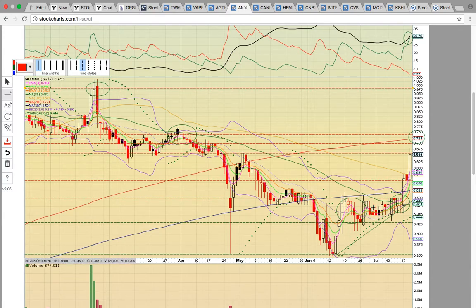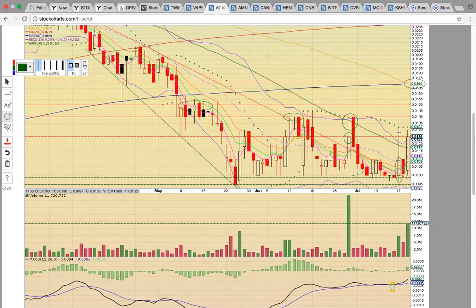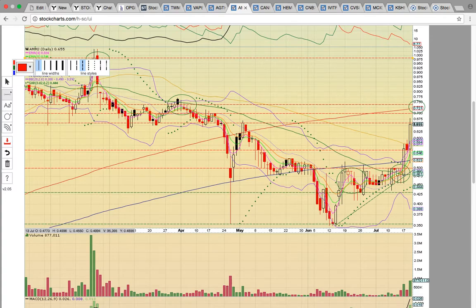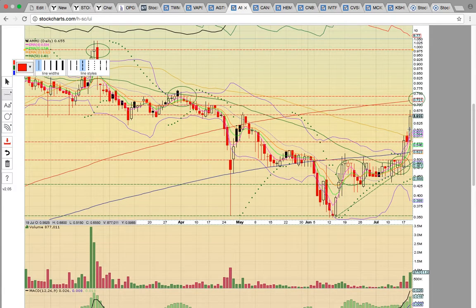That way you can get a good early entry point, and it signals that you potentially have more upside. This one still has a ways to go until it gets to the 100 if it follows through. This stock already got above the 100, so it wasn't as good. It would have been better if you got in down here on the break above the 50.